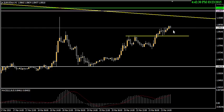Or if the market gets to this area and breaks the support point, then we get a rally back into past support, now becoming future resistance, and then we can look to take a short trade back down into these areas of support in the market. So for right now, it's stand aside until we get a clear indication of trend continuation.